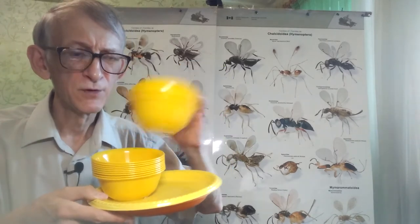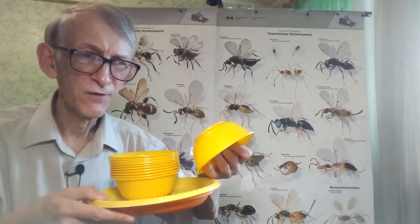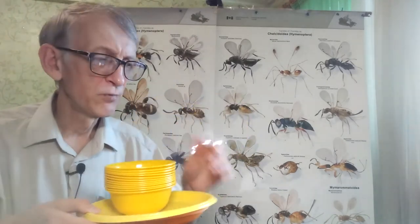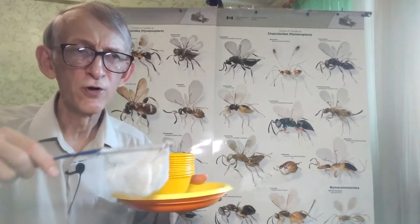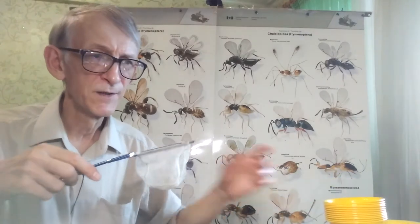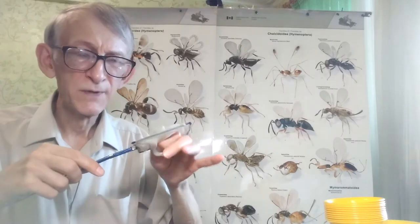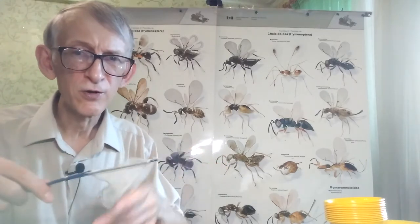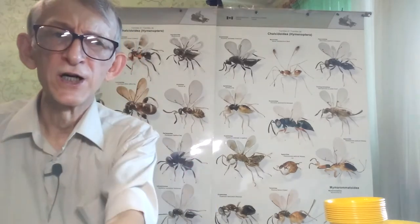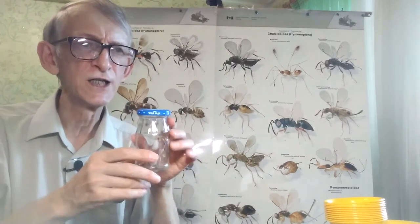sorting from this plate is not so lazy, because you need to clean one, clean two, clean three, and bring them to the laboratory, all these insects, carefully, despite they are just flexible and slightly rigid. So be careful bringing it to the laboratory and fix insects in alcohol in such kind of jars. And it will be very useful material for scientific study.